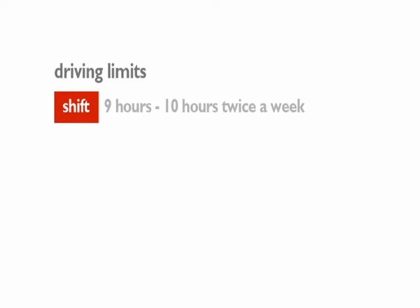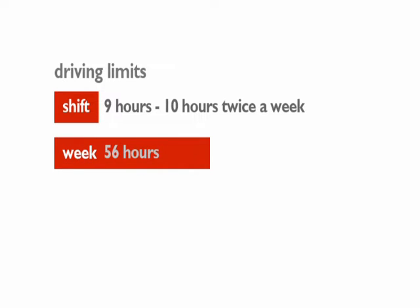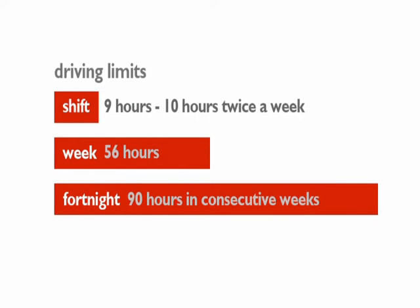Let's recap the driving limits. In a shift, you can drive for up to 9 hours. This can be extended to 10 hours twice a week. You must not drive for more than 56 hours in a week, or for more than 90 hours in any 2 consecutive weeks.